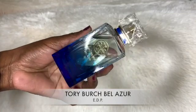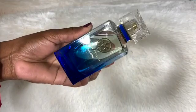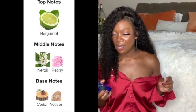The next perfume that I picked up on my vacation was the TORY BURCH AZUR Eau de Parfum. And I picked this up because I just felt like I would like this. Right off the top, there is a burst of citrus in the opening. Maybe a little bit of floral in here, but it is definitely something that will awaken your senses. It's such a beautiful, clean, straight out of the shower fragrance, if you ask me.